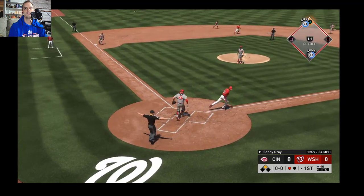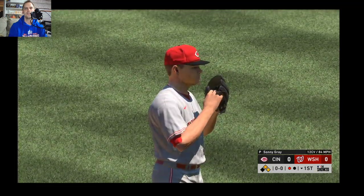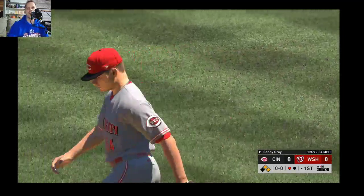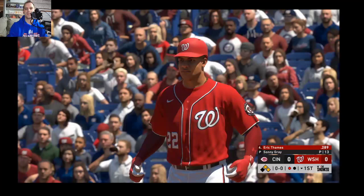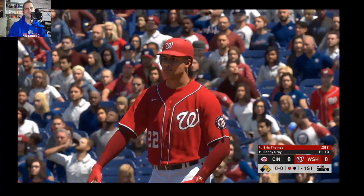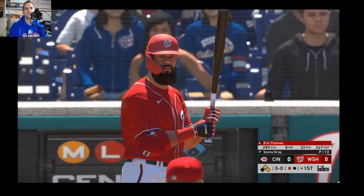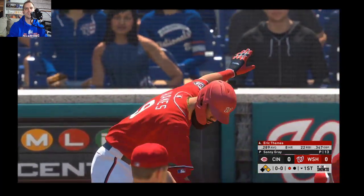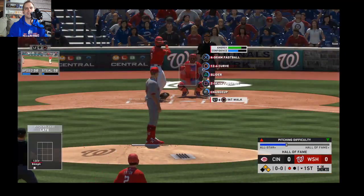3-1 on the way to Soto, and that's in the dirt for ball 4. So Gray has worked himself into a little bit of a jam here in this bottom of the first. That'll bring up Eric Thames. So Thames comes to the plate with runners at first and second and only one out, so a base hit could be a run here for the Nationals, so Gray's got to be careful.